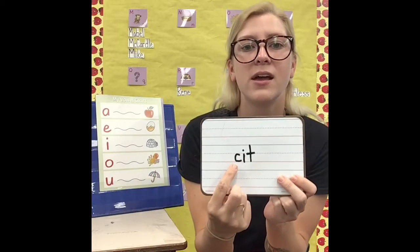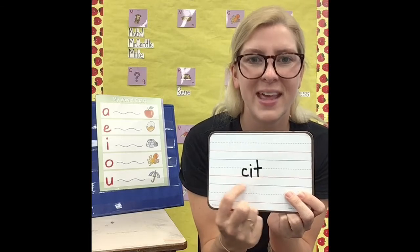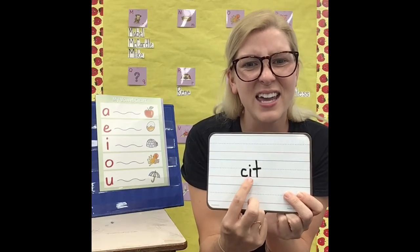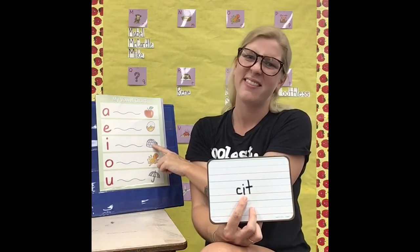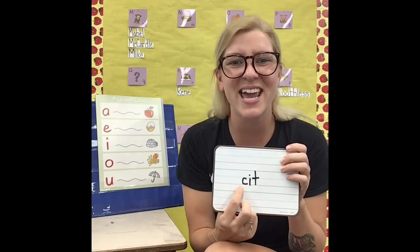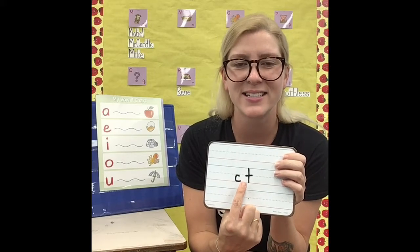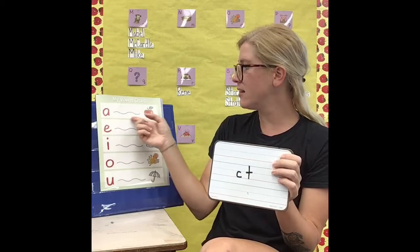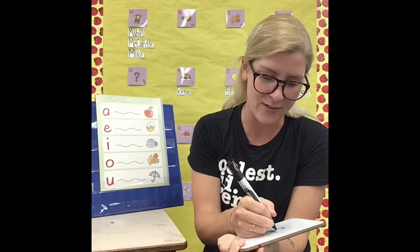Let's see. K, I, T, kit. This says kit. I use the vowel I that says ih. That's not right. This needs to say cat. What could I change the I to say cat? Which vowel says ah, like apple? A. I need to add an A instead of an I.